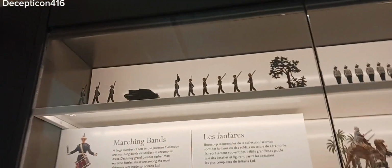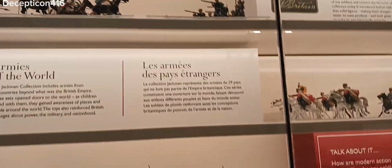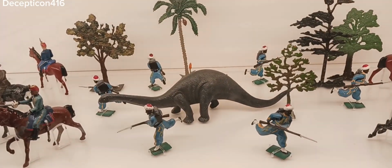This is so cool, this whole section is toy soldiers. And they're all divided up, so these ones are marching bands. Then we have armies of the world. We have different sections. There's Canada. The Empire. Look, they just decided to throw a dinosaur in here. That's kind of cool.